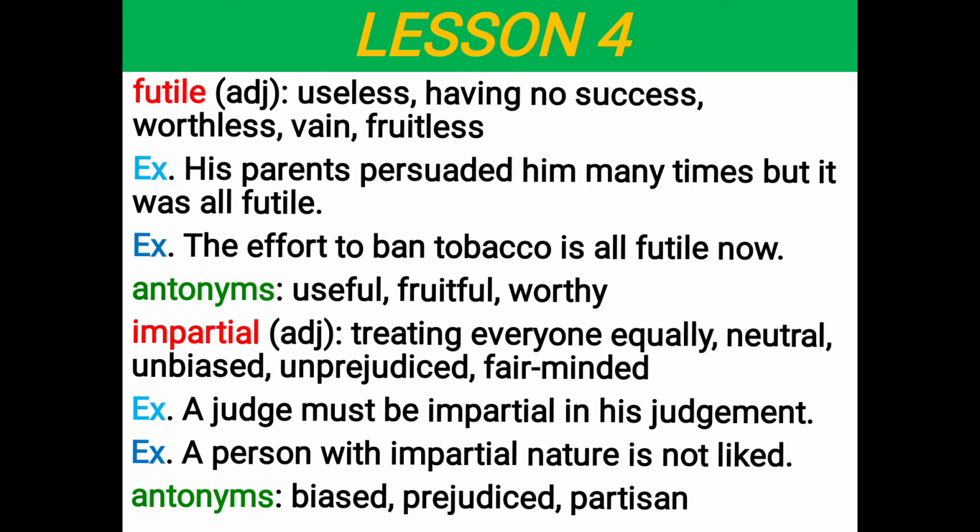A person with impartial nature is not liked by anyone. Do you like an impartial person? No. Of course, nobody likes. So we must be partial in our opinion towards others. It's a good virtue. The antonyms we can use for impartial are biased, prejudiced, partisan.